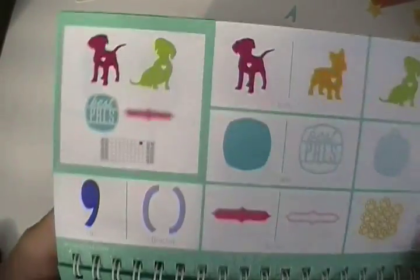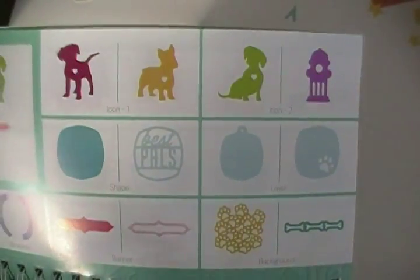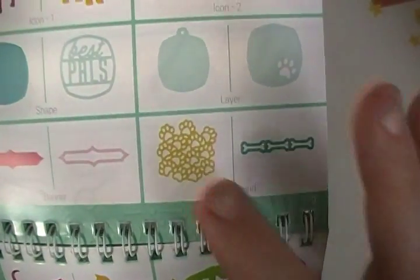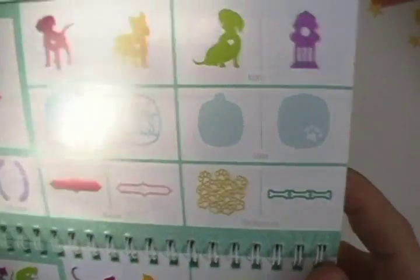And now, look at the puppies. The little hearts and a hydrant. How fun. Best pals. Look at the little paw print background. I know my dog and cat lovers out there need to get this cartridge just for this.